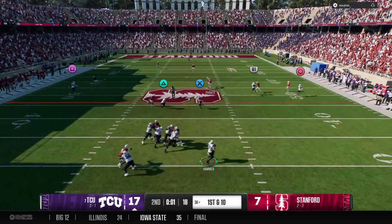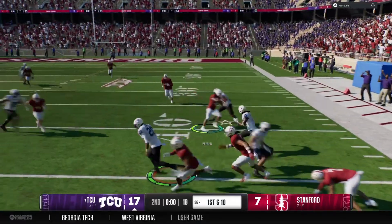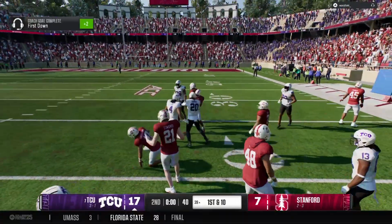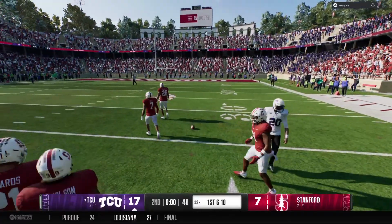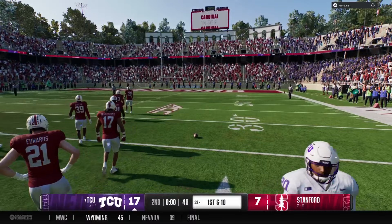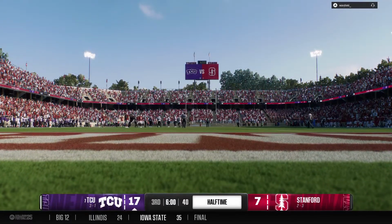Looking to go up top on first down. He'll pull it down. At midfield, he's got room. Thought for a minute they were going to turn that into a score. They get the big play, but time runs out here in the half. We've played 2 quarters here. Time to go to Kevin Connors in our halftime update.